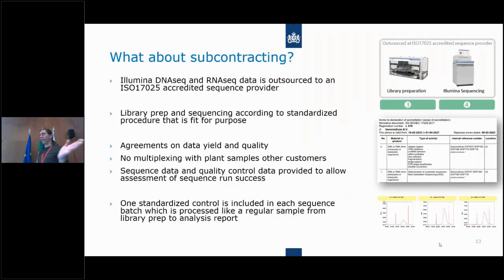So what about subcontracting? Because we were explicitly asked to comment on that. Because part of this methodology, or part of this test, is actually outsourced. So we have the library preparation and the Illumina sequencing now all done by a commercial company. And so this company is ISO 17025 accredited. So that's a good thing. That's why it fits nicely under our quality assurance scheme.